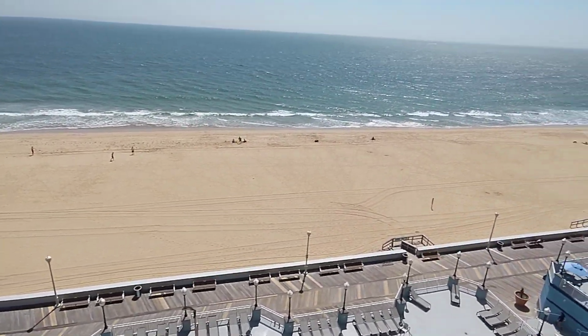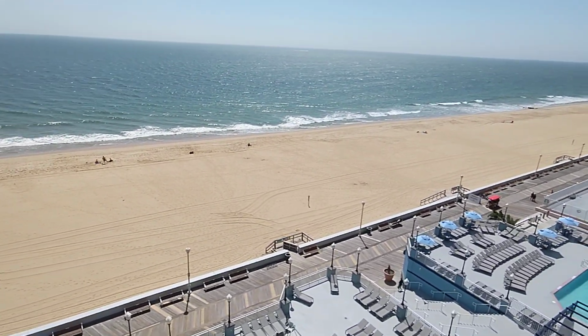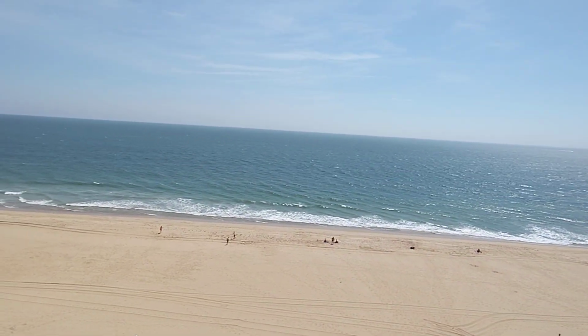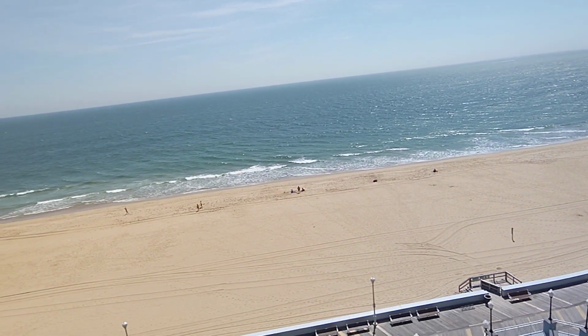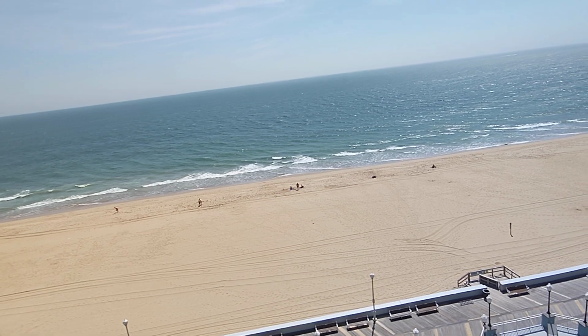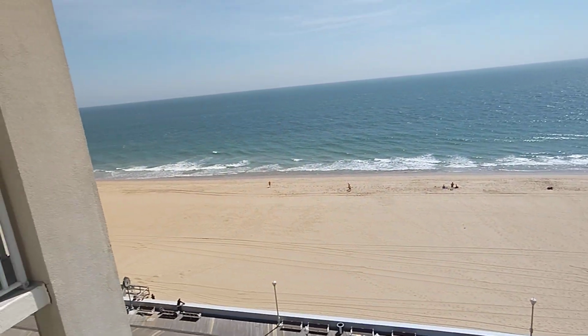And here's Ocean City Boardwalk. It's a nice day out here. Here's all the Atlantic Ocean.